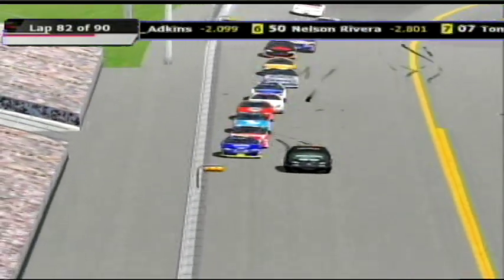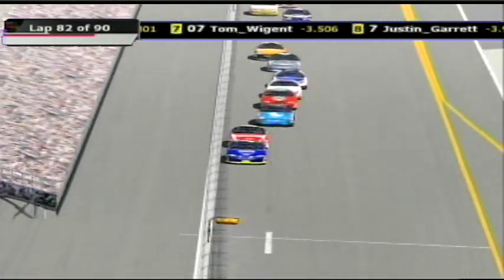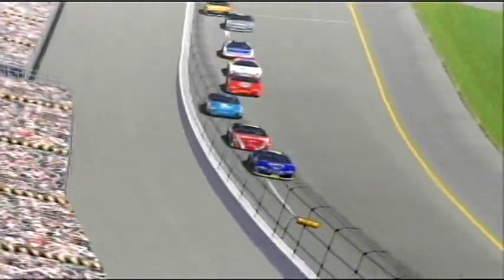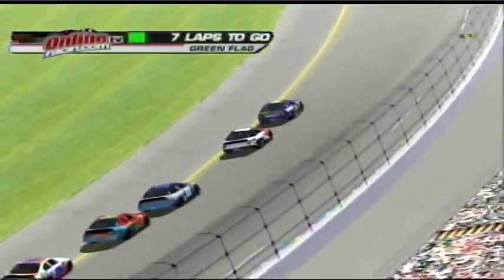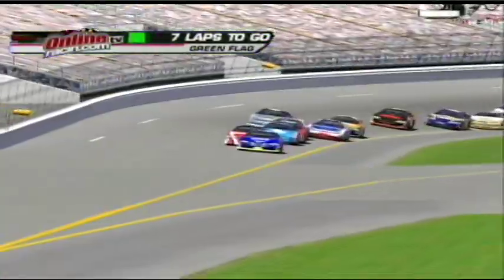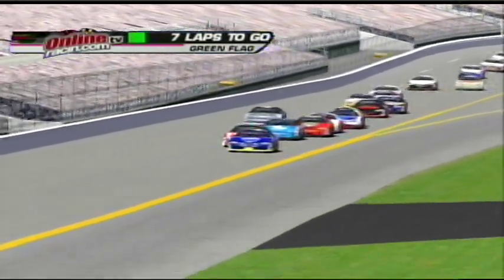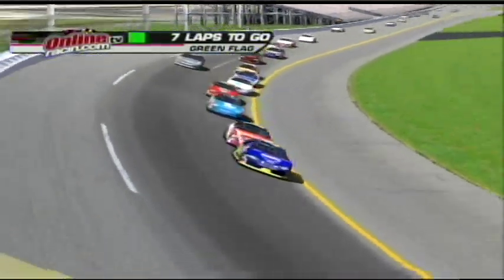Pace car getting set to exit the racing surface, and we are getting set to go green flag for a 7-lap shootout. It all comes down to 7 laps with the Grand National Series. Green flag, we are back underway. That we are, Dale. We see a number of guys dive to the bottom of the racetrack trying to protect that inside line. Here goes the number 5 car of Bowers. He looks to the outside of Baldwin.